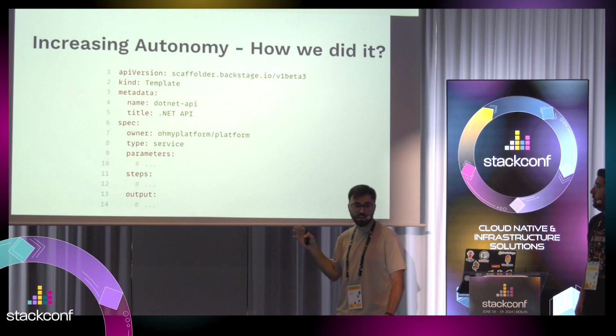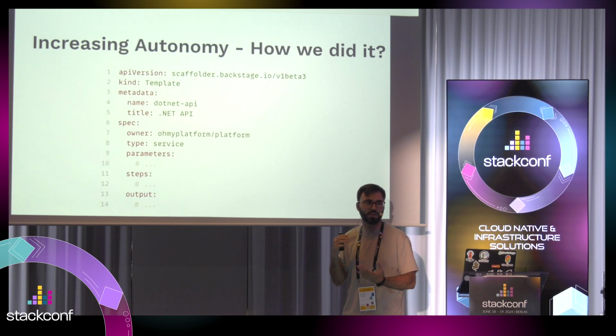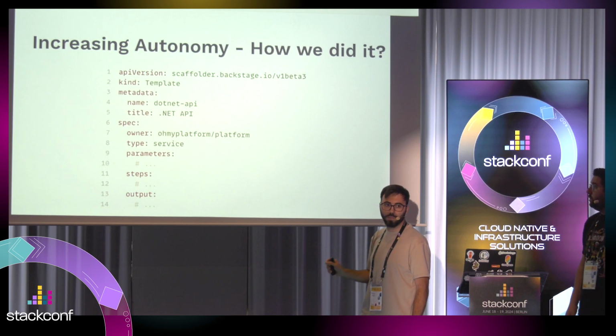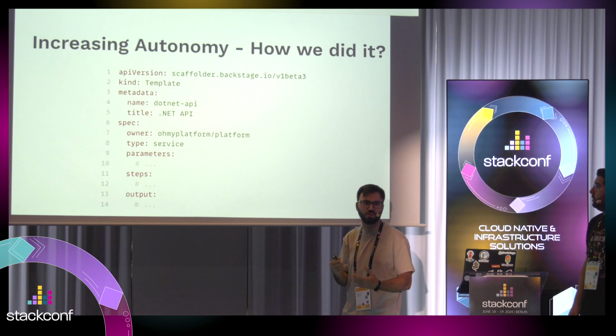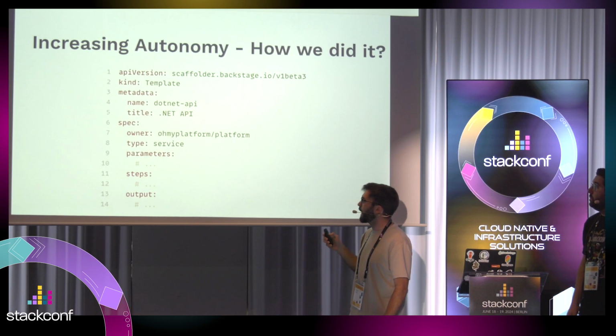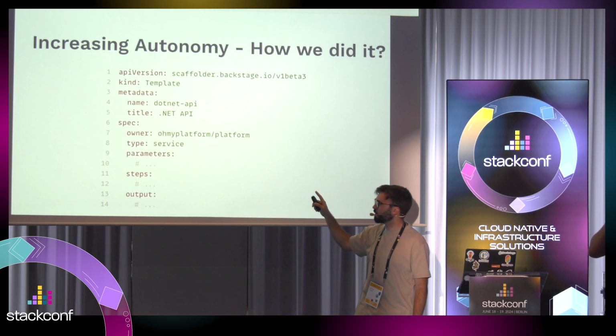There are some main sections, like, for example, the kind, which has to be Template, because Backstage also handles other types, like Resources or Components to define your APIs, your services, or your databases. But in this case, it's going to be Template. And it has other sections, like the metadata, where you put, for example, the description, the name, the title. And the main section is the spec, where you can define the parameters, the steps, and the output.